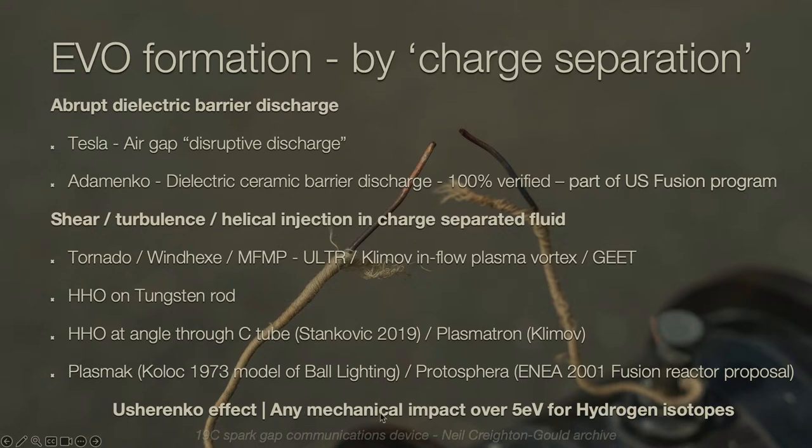Lastly, any mechanical impact. So this is a mechanical impact of silicon dioxide with steel, which I guess is mostly iron. But Alexander Shishkin and Karols and his colleagues have established that for hydrogen, you only need 5 electron volts.